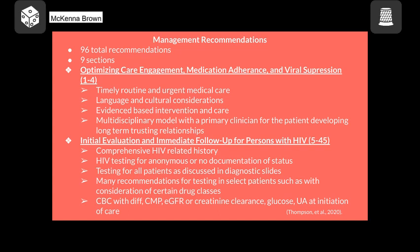The next section is initial evaluation and immediate follow-up for persons with HIV, which covers guideline recommendations 5 through 45. So this is an extensive section that discusses a comprehensive HIV-related history should be obtained from the patient at the initiation of care. This is including everything that normally occurs but is HIV-specific: past medical history, review of systems, physical examination, doing a complete care visit at the initiation of care.